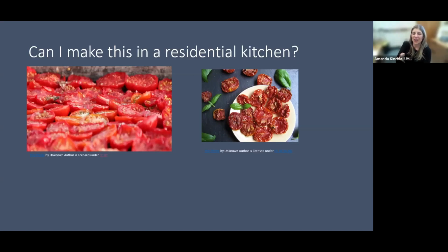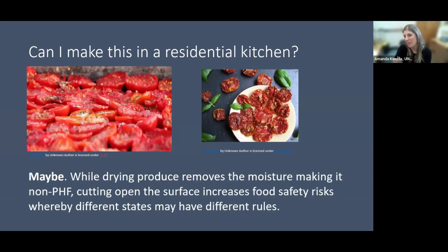Yeah, okay, the crowd's saying maybe, no. And I'm going to give you a terrible answer. I'm also going to say maybe and no. So we say maybe because when we have this whole fruit, as soon as we open it, it changes the surface area and opens up the insides. And so here in the state of Massachusetts, we can't operate in a residential kitchen for that type of product, simply because we had cut it open, and opening that surface area increases our food safety risks.